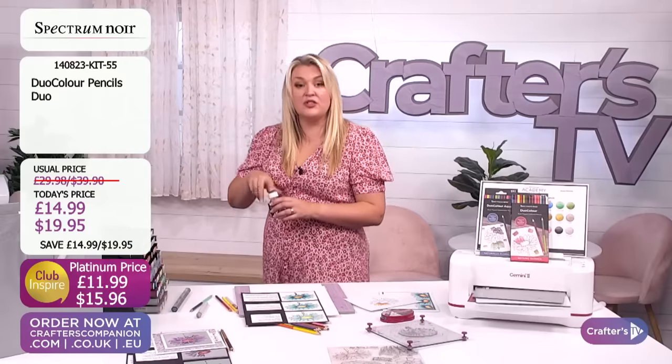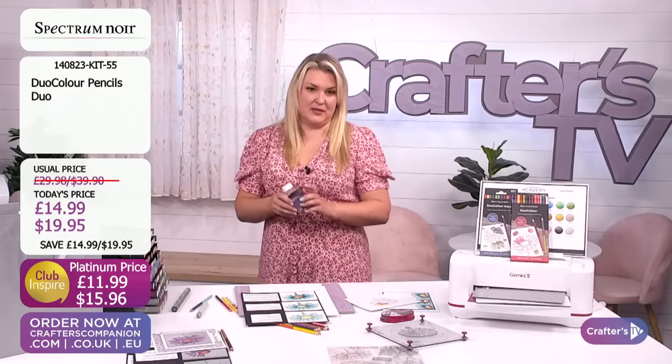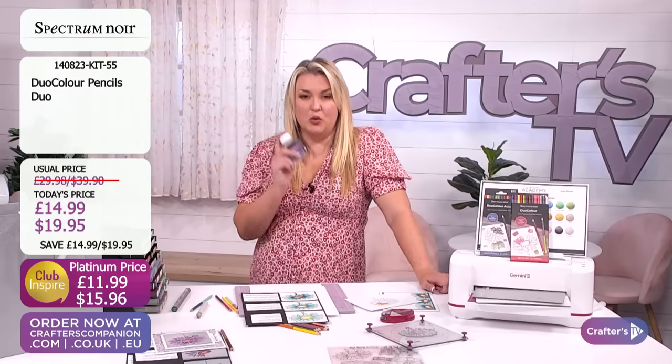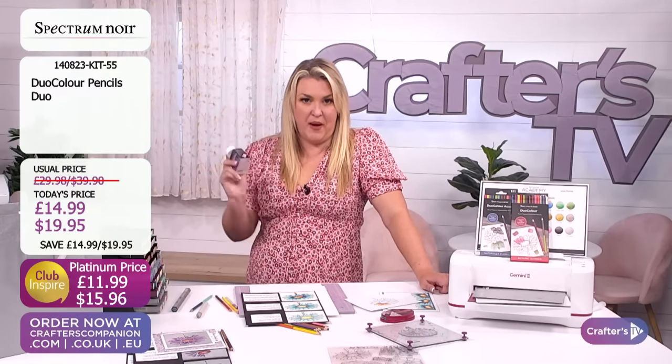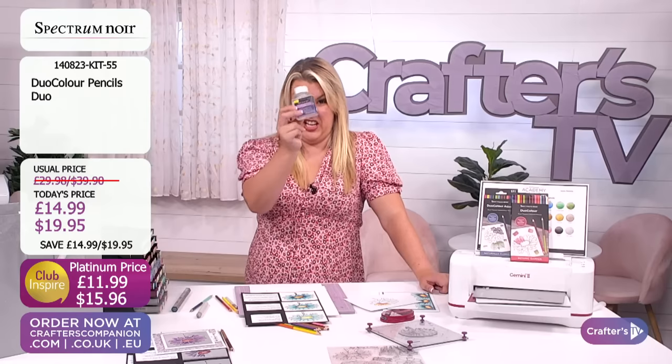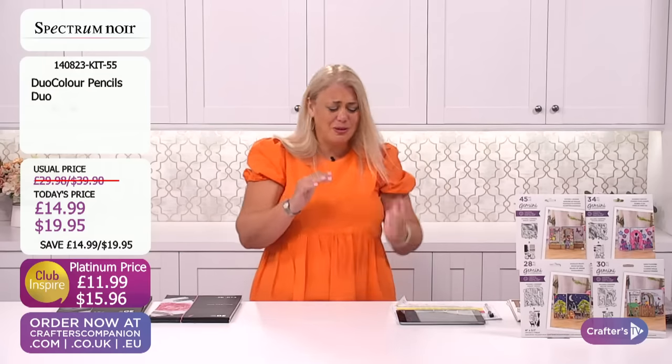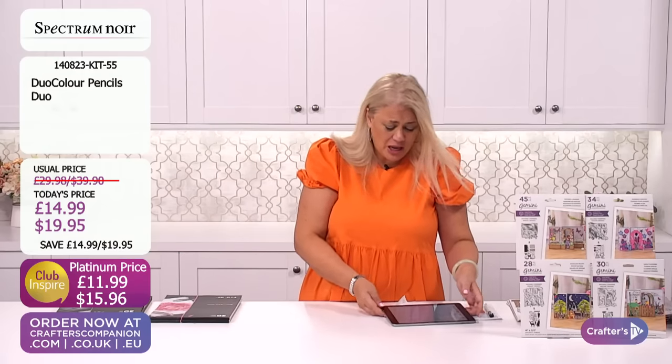And I've only used the wax-based pencils. In that duo colour, you get the wax-based and you are getting the water-based pencils absolutely free. You buy one, you get the other one for free. That is fantastic. What a clever way of just adding that huge amount of dimension to what you're doing.